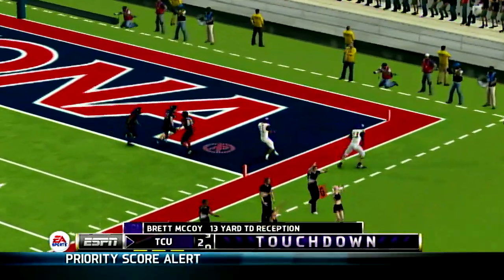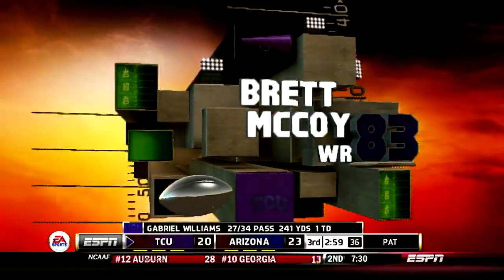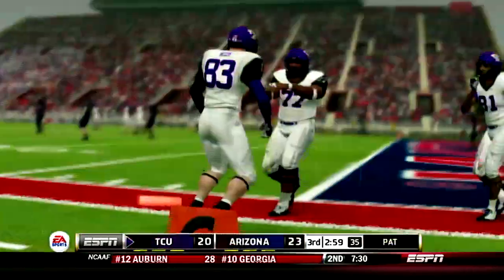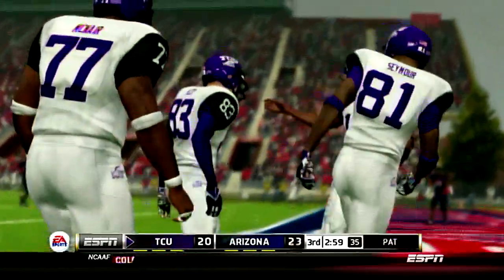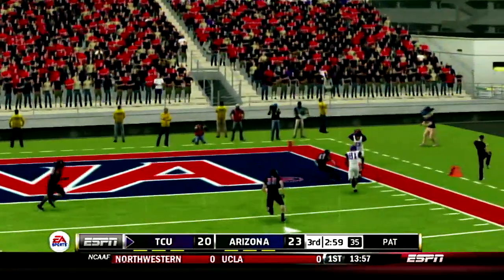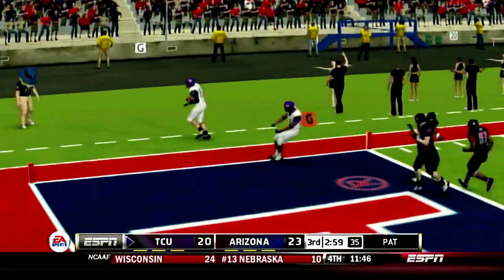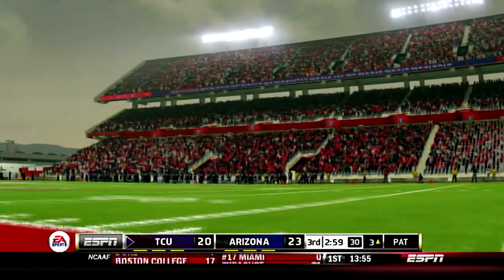Got his receiver. Touchdown. For Williams, he brings his passing yardage up to 2,000. Quite an accomplishment for this young man, and he's very humble. He'd be the first person to give credit to all of his receivers and his offensive line.